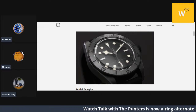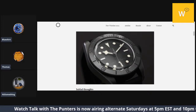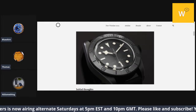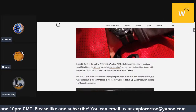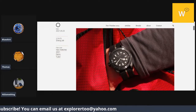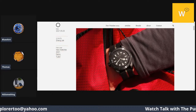I think anybody that says it's not finished well or not hand finished or whatever really needs to look at the fact that this is a ceramic watch that's META certified for like $4,300. I think this is a home run. I don't know what somebody would have against that watch. It's a really cool watch.